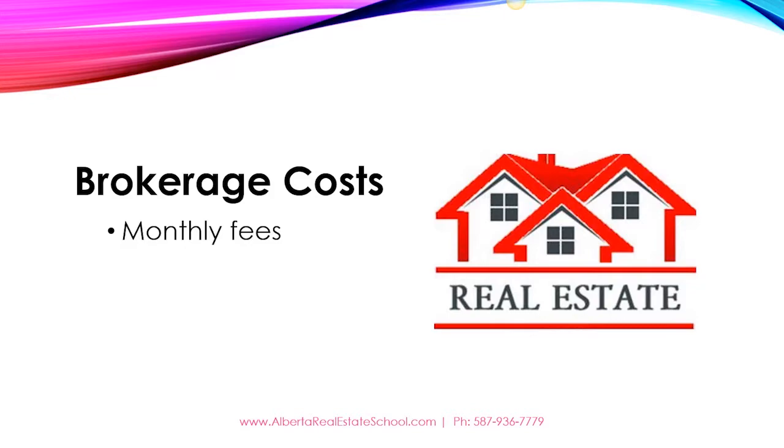There are some brokerages that won't charge you a monthly fee, but then their commission split will be very large. So commission split is actually the second type of fee you're looking at from brokerage. One is flat monthly fee, and then second will be a commission split. So generally the brokerages that charge low monthly fees will have higher commission split. So this is something that you really want to talk to the broker about when you first join a brokerage.